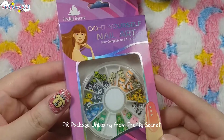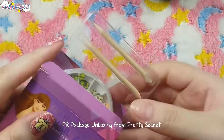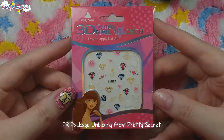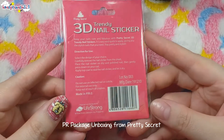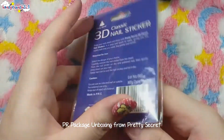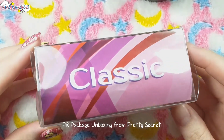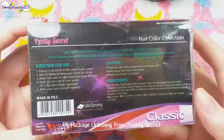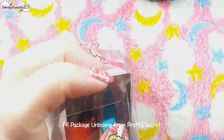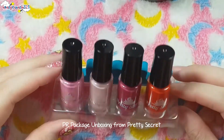Next from Pretty Secret's PR package is a do-it-yourself nail art kit. Then we have Pretty Secret's 3D Trendy Nail Sticker. And then we have 3D Classic Nail Sticker. And lastly, we have Pretty Secret's Classic Nail Color Collection. Now let's open it. We have 4 nail polishes and a toe separator.